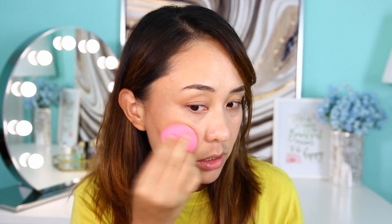You don't have to do much on the eye and it gives you a little bit of definition. You see that? Huge difference, right? Just to blend everything out. Not bad. Yeah, it's not quite as matte as I imagined, because as you can see, it has kind of a sheen to it, right? Almost like I'm using highlighter. So I'm going to give it a few minutes to settle before I judge.